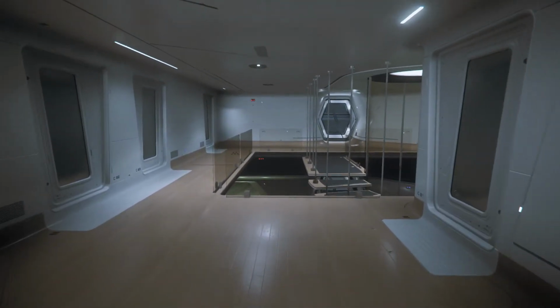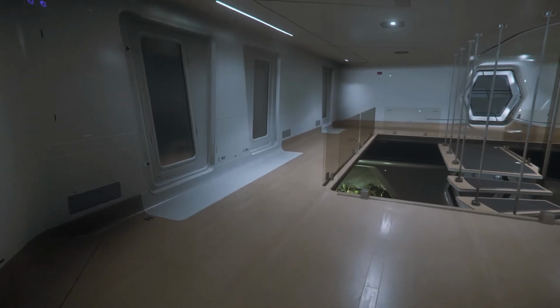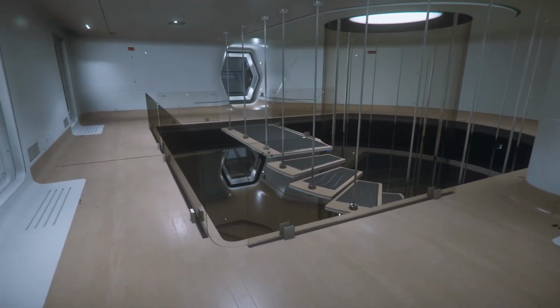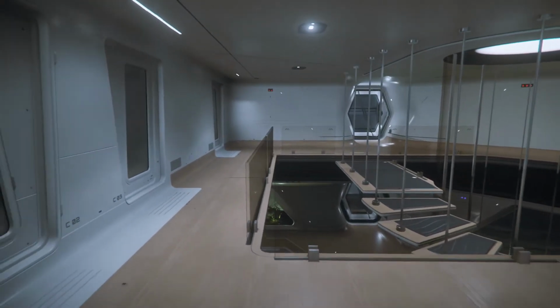So then we enter into what I think is an awfully designed area. People might disagree with me. One, I feel like I'm in a hospital.